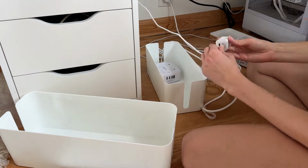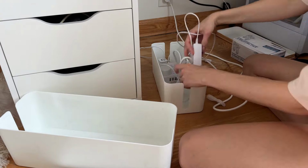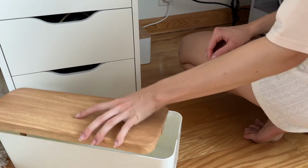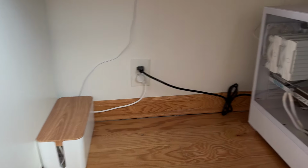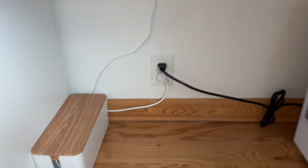I feel like with the cord control, it's never quite perfect. And even now I'm thinking about it, I have some ideas on how I could hide an extra extension cord behind the PC on that one side. So it'll be a work in progress, but I'm happy with how it is now.